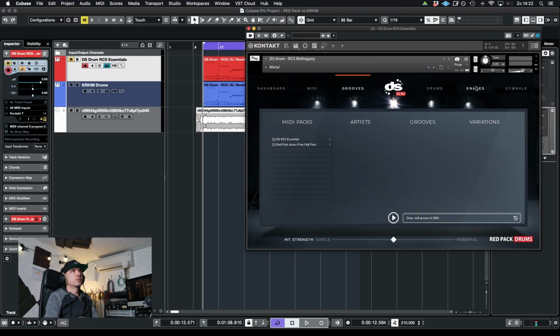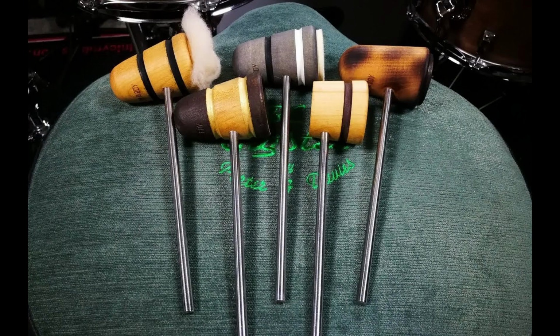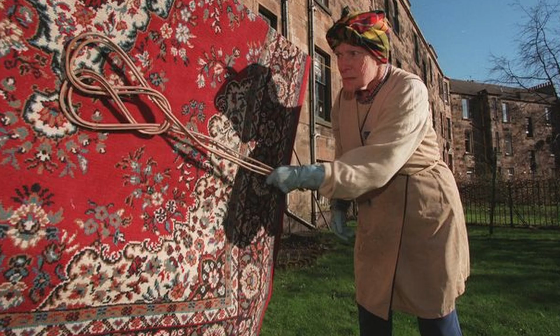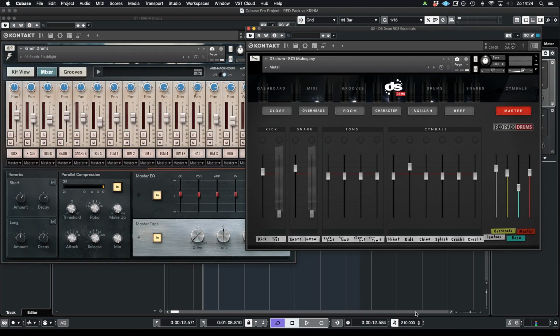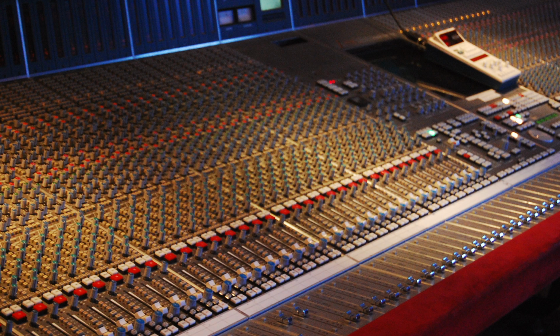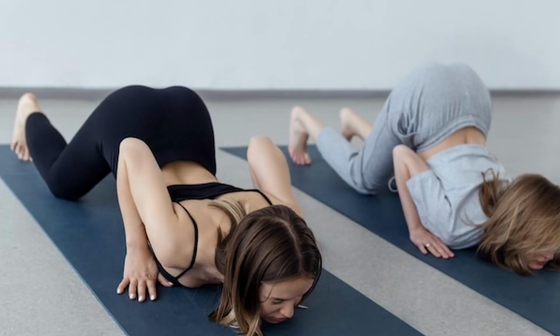because they all have a MIDI setup. We've got some grooves, drum selection. This is the demo, but in the full version you can click different beaters. They also have different beaters in the Krimh library, so that's pretty much the same. So the Krimh drums library used a bit more of a conventional approach to the mixer, like it should go on an actual desk. And we, as Rat Pack Drums, took a little bit of a different approach, and we thought up something different that will give you a lot more capabilities and a lot more flexibility.